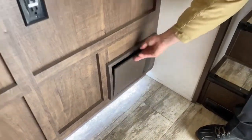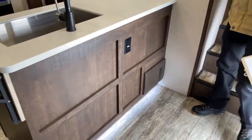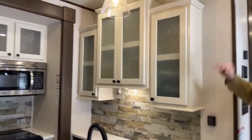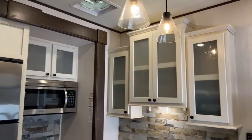So that's a kind of a nice system and real easy to find. Sometimes you have a hard time finding those. This guy here is for the vents. The vent up there above the oven there. So since it's so tall up there, you just run that thing by here. I'm going to keep the heat in here.